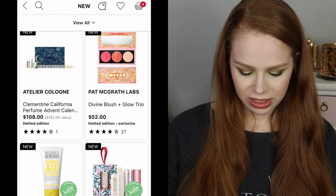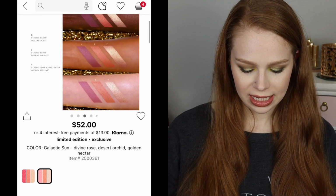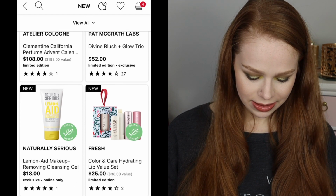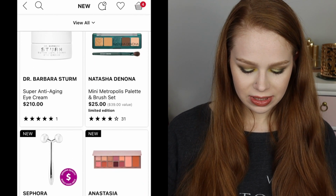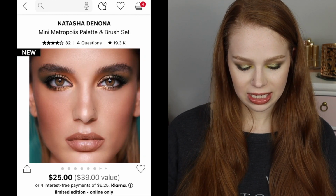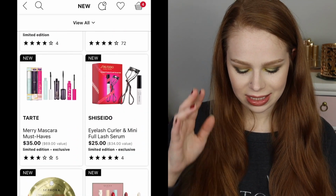I saw these little blush trios, but I saw a few people mention that on fair skin, neither of the highlighters are quite light enough. So that definitely talked me out of those, even though the packaging and everything looks divine. No pun intended. Okay. Ooh. This is another one that I'm mildly intrigued by, but I feel like I have the original Metropolis. I don't need this. It's very pretty, but I don't need it. I feel like there have been so many Natasha Denona things that have appealed to me. The retro palette is still in the back of my mind.